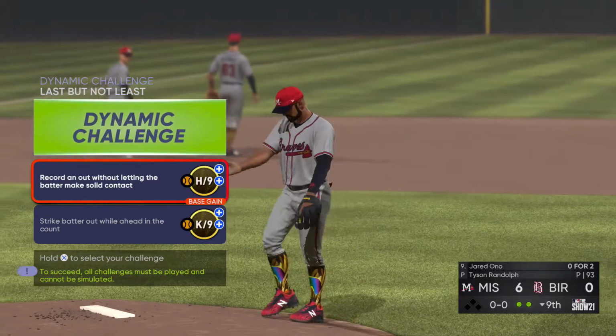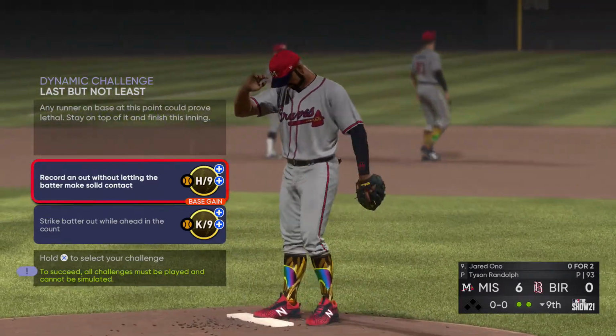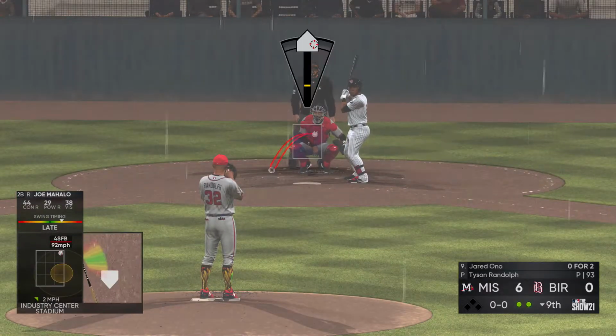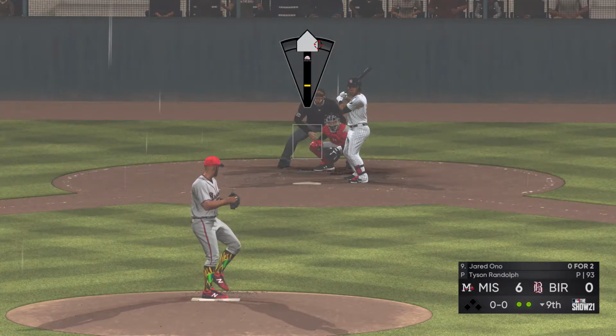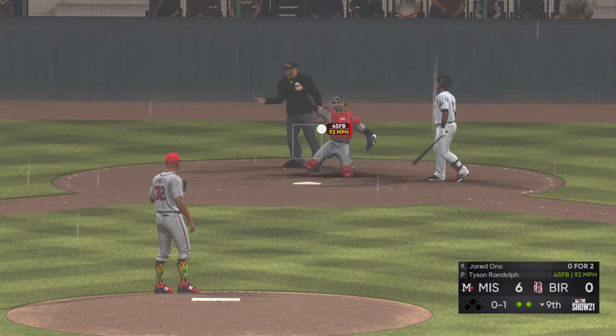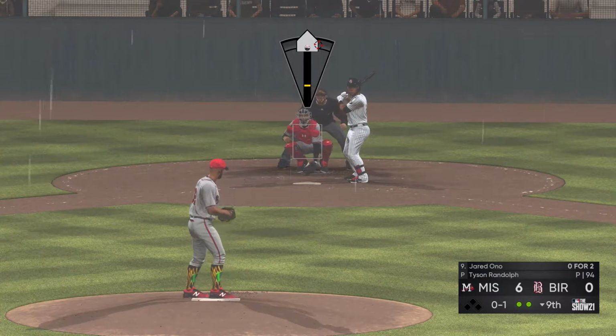Stepping in once again is Jared Ono. Struck out in his last trip to the plate. Yeah, and he didn't put up much of a fight either, Matty. Gotta find a way. Can't go down 3 pitches. I don't care if you're staring at him or swinging at him. You have to find a way to make this pitcher work a little bit harder.